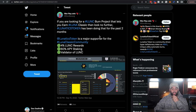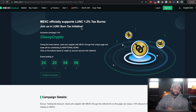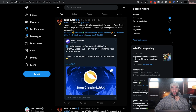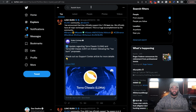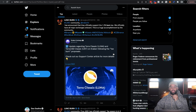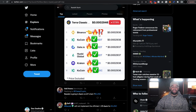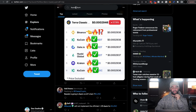Now, what's interesting is I saw a tweet that a certain exchange burned Luna Classic. Right over here, MEXC has officially burned well over 1 billion tokens. KuCoin is still not looking as if they're going to budge in regards to implementing the burn. Kraken has officially said that they will implement the burn as well, and Kraken obviously is another massive exchange. So when it comes to exchanges being on board for the burn, per transaction, it just shows the community strength as well. KuCoin has confirmed that they will be burning. And Binance, again, the community is really going to have to push for this.